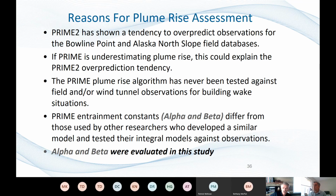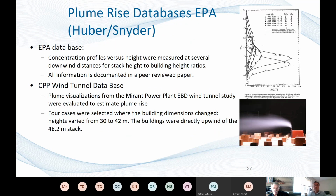Next slide. The reason for this study was that PRIME2 was showing a tendency to overpredict a little bit for Bowline Point and quite a bit for Alaska. So this could be due to the plume rise. Maybe it's underestimating the plume rise. So we did a study for API. We wanted to look at the entrainment constants, alpha and beta, and determine if different constants would give you better plume rise.